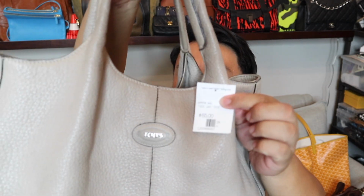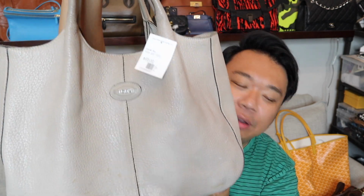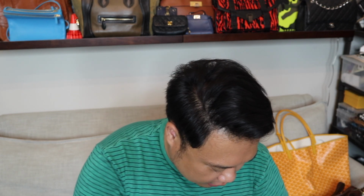On here it says it's gray, but I feel like it's not really gray. It does have gray tones, but I feel like it's more of a beigey color-ish. Okay. Up next.